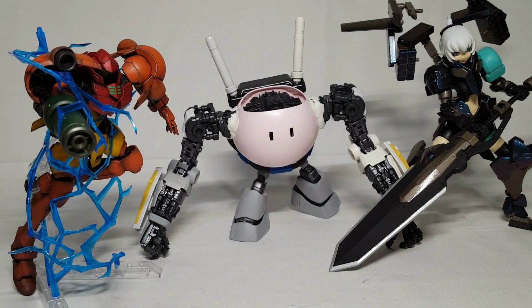That's so much fun. Oh, even better idea. Mobile armor but done as Ridley. Oh, wow.